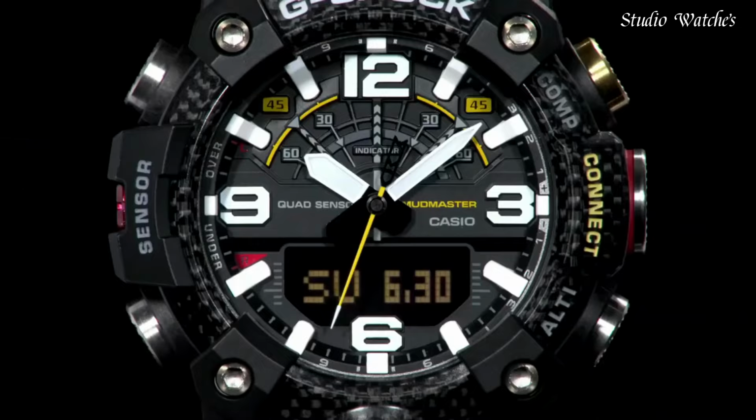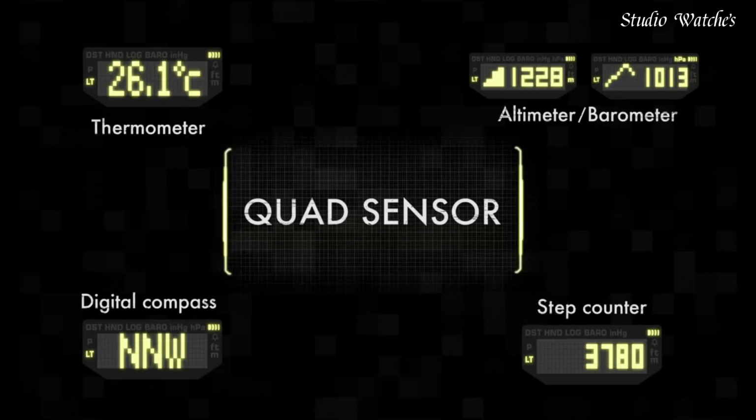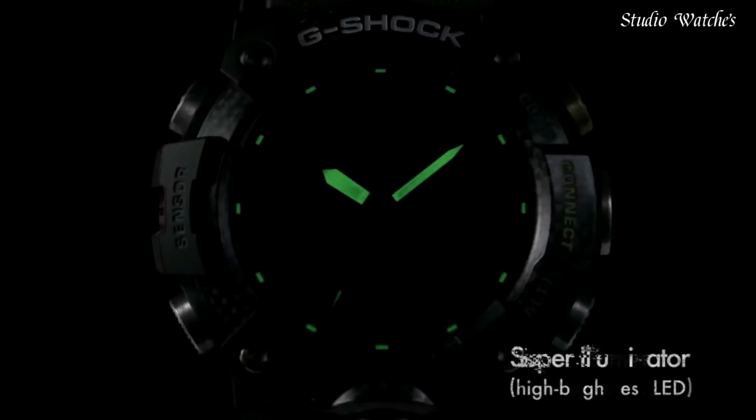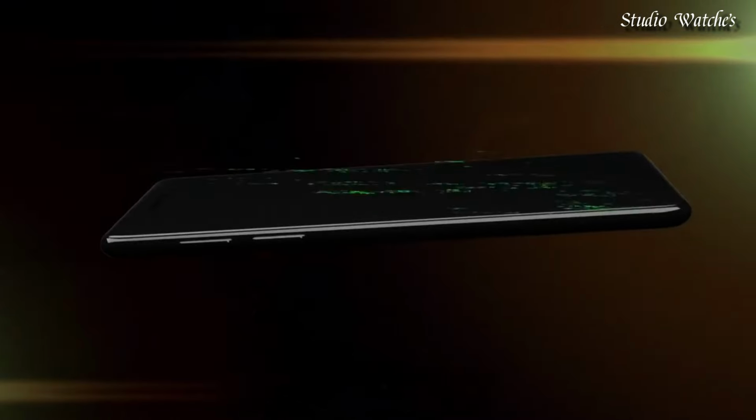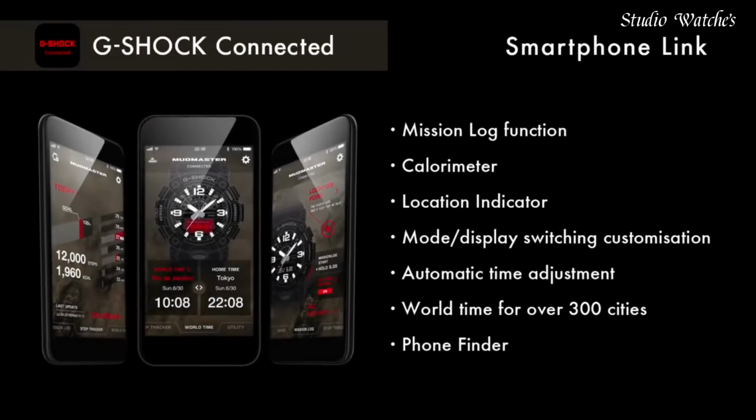The following features are equipped. Glowing hands, glowing markers, Bluetooth, compass, barometer, altimeter, thermometer, world time, chronograph, countdown timer, alarm, perpetual calendar, backlight, date, day, month.